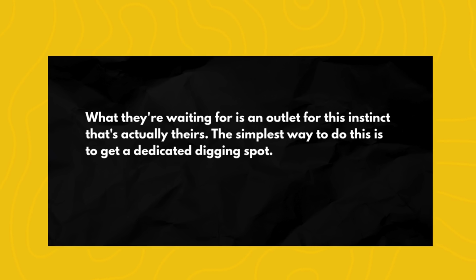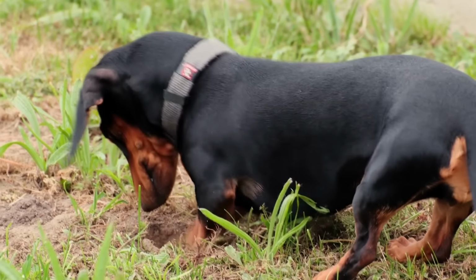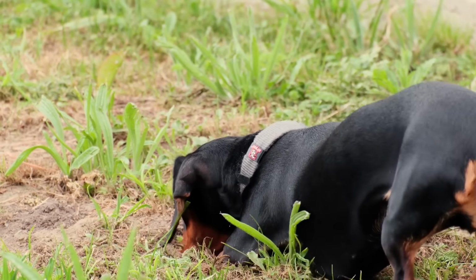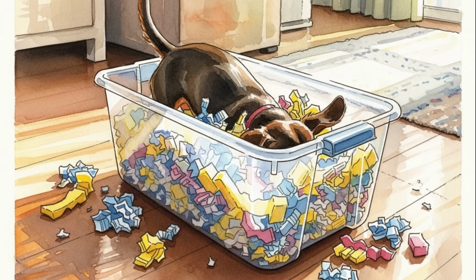What they're waiting for is an outlet for this instinct that's actually theirs. The simplest way to do this is to get a dedicated digging spot. If you have a yard, you can section off a small area of soft soil or sand and bury toys and treats for your Dachshund to find. They will use it. If you don't have a yard, a plastic storage tub filled with crinkled paper, fabric strips, or soft foam pieces works beautifully indoors. Bury a treat at the bottom and let them dig their way to it.